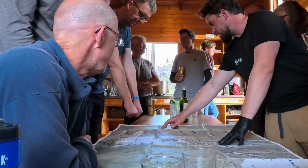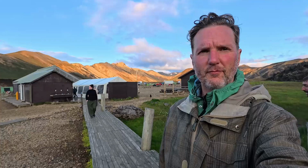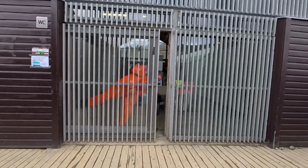So, yesterday we came driving from Portugal all the way. Here's the hut. Here's the showers and toilets. They closed one side of the bathrooms for cleaning.